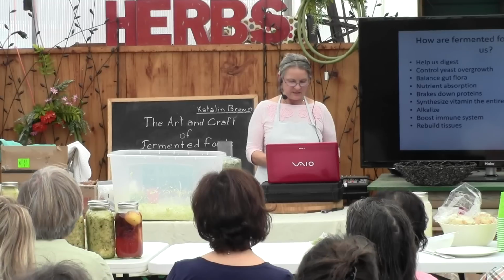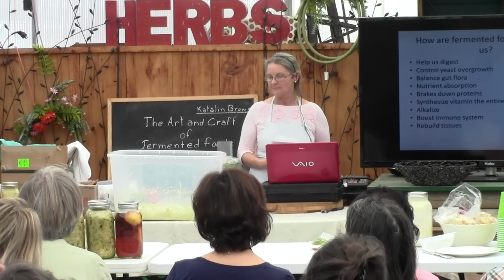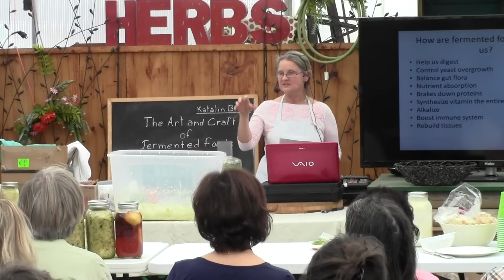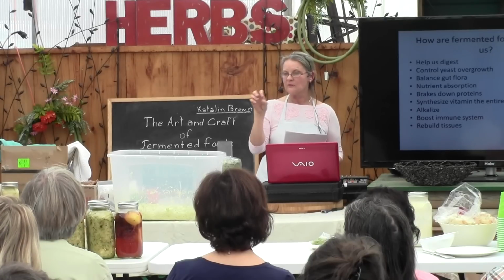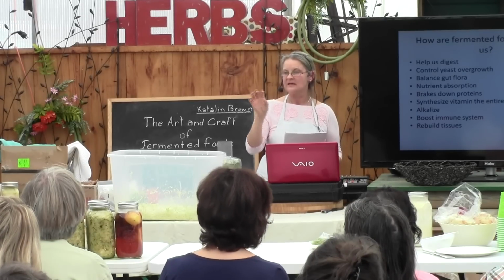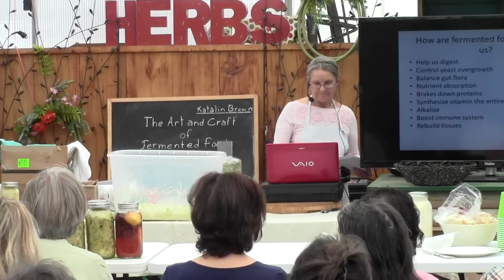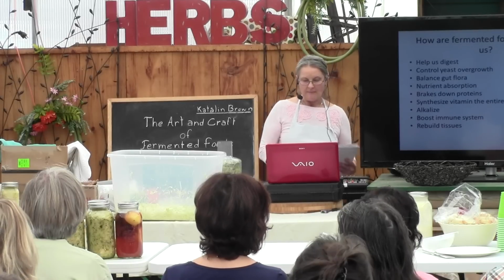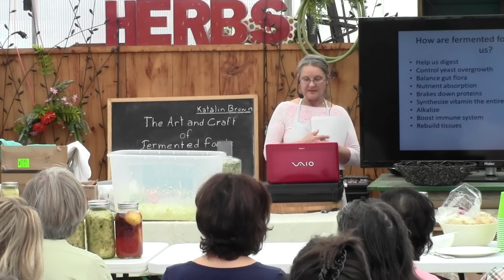Fermentation is an evolution of the bacteria. The first bacteria start the process, so when you do your jars, you'll see there's going to be little fizzing, little bubbling going on. Those are certain bacteria that are actually activating the process. Then the very last ones finish off that ferment, which gives you all those wonderful effects in your gut. It goes in acidic to your body, but it alkalizes your body by its effects.